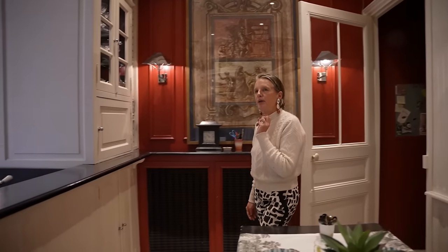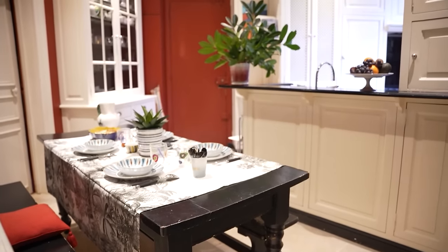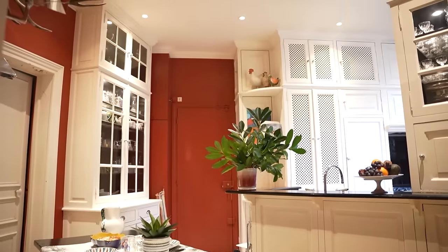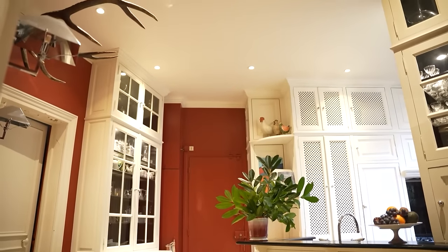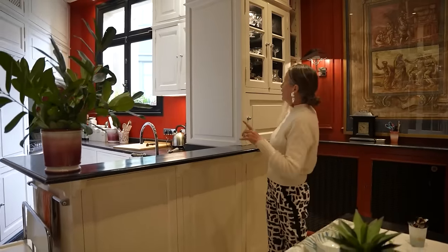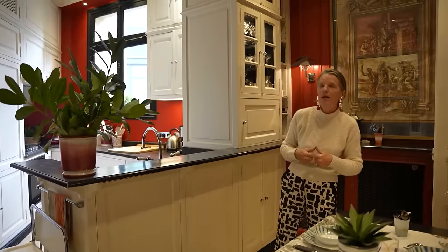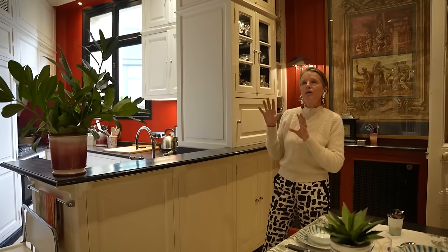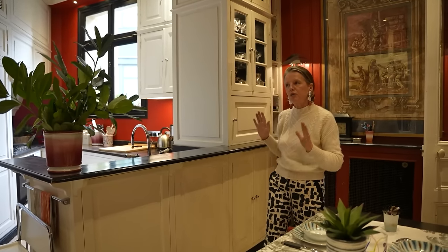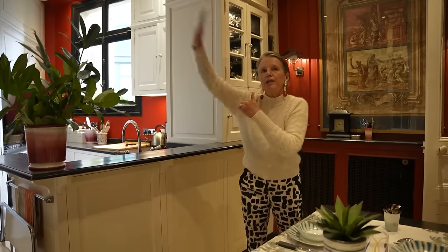Okay, so now we are in the kitchen. When we arrived, it was very simple. This very strange size of kitchen, I couldn't say what geometric pattern it is. There are 1, 2, 3, 4, 5, 6, 7 corners. It's also something that you will see very often in the Haussmannian building, because it's really the end of the building being linked with the next one.